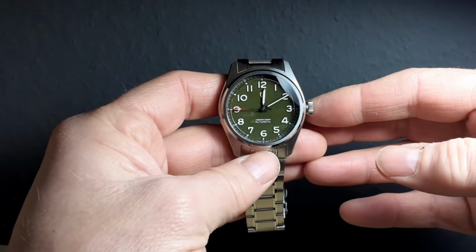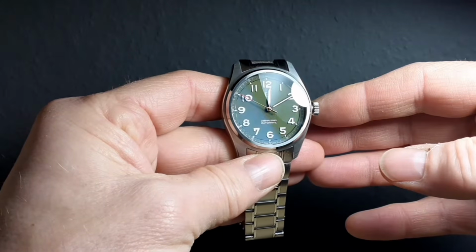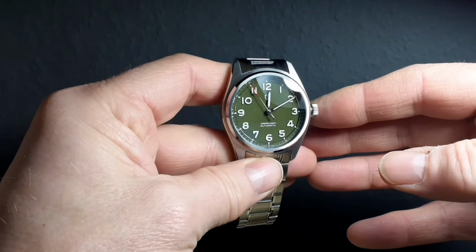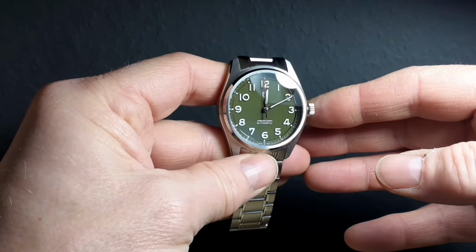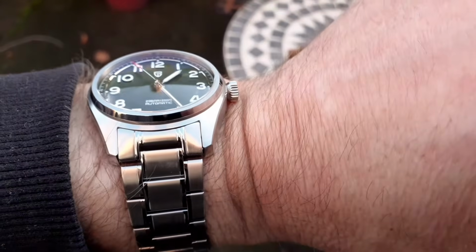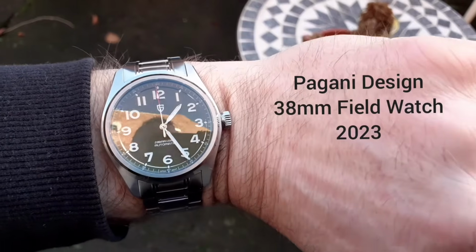It's funny how things work out. When I first got my 3 watches from AliExpress, I suspected that this would be the one that I liked the least. In reality, I haven't taken it off the wrist since I got it. This watch has really surprised me. Why? One word: wearability.